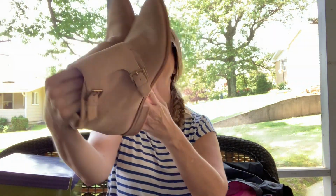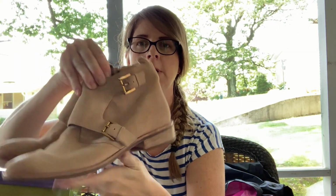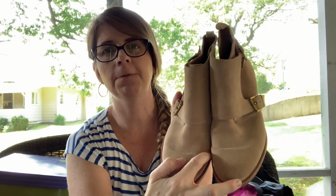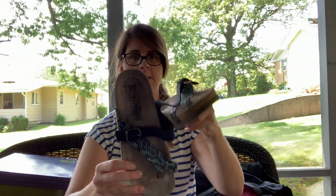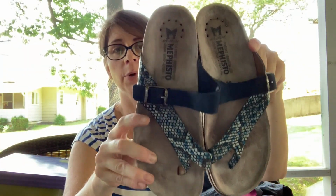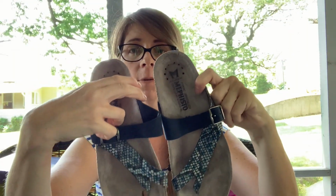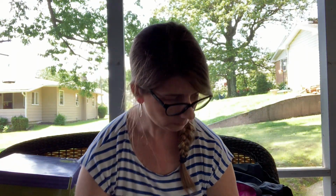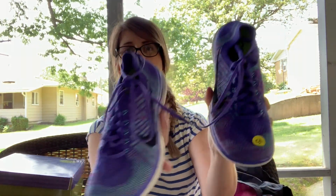So yeah, okay. Anyway, Michael Kors ankle boots. Very cute. A few very faint spots that you really can't even see unless you're really up close. They're really nice. Then I picked up this pair of Mephisto sandals. This is a really good brand, an expensive brand. It's got a little bit of some kind of gummy substance on the bottom, but the footbed looks pretty good and everything.